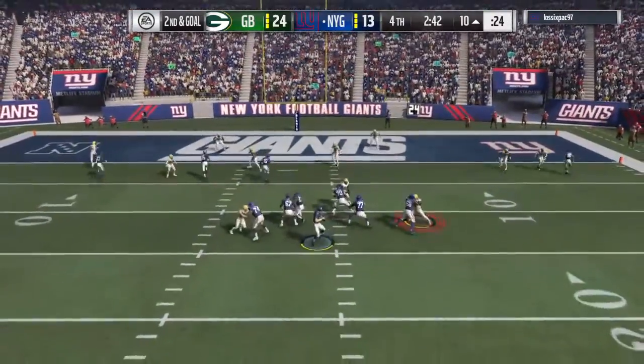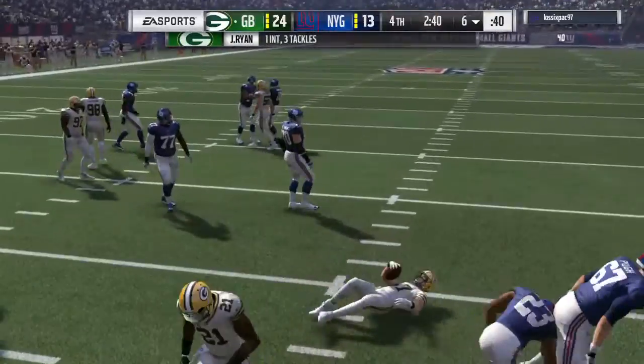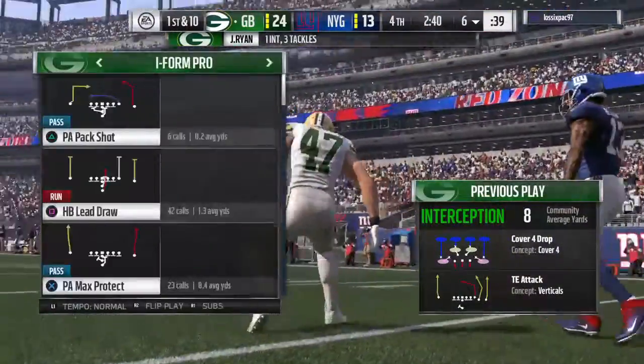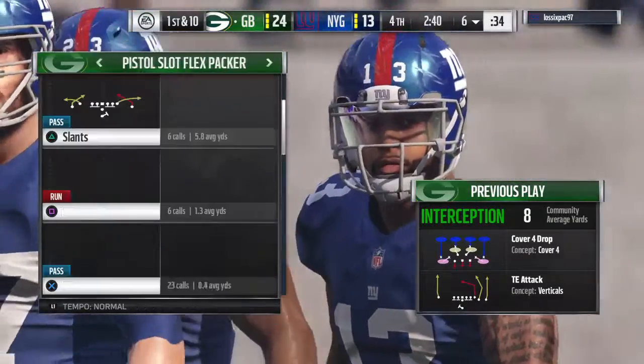Back to the air on second down. It's Manning. And this is intercepted. And that should do it. Picked off by the Michigan man, Jake Ryan. And a big turnover there as his guys will get the football back.